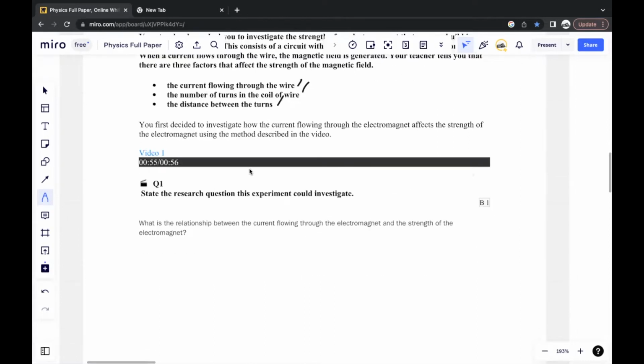The first question would be to state the research question this experiment could investigate. A research question is simply just mentioning the relationship between the independent and dependent variable, as in the variable that you change and the variable that you measure. So you can always start the sentence with what is the relationship between, and you mention the independent variable and the dependent variable. So they already mentioned the independent variable is the current flowing through the electromagnet, and the dependent variable is the strength of the electromagnet using the method described.